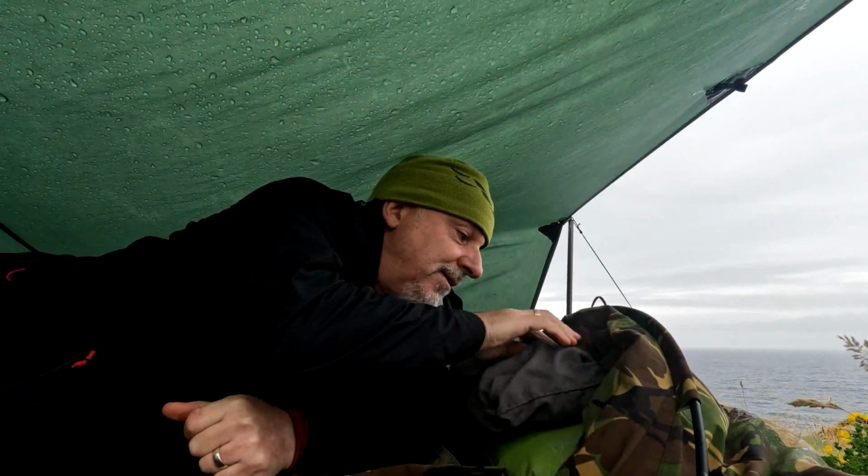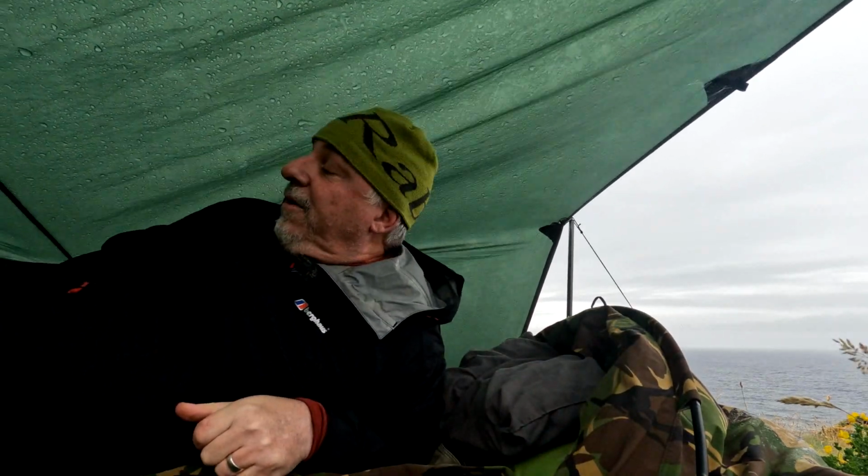The end of the hoop bivi bag is getting slightly wet, but that's just because some rain's coming in the side. But other than that, all my kit's away, and it's all protected. It's all here behind me. So yeah, we're doing okay.